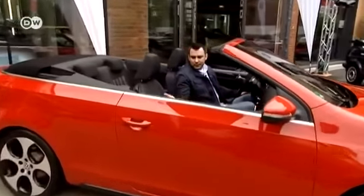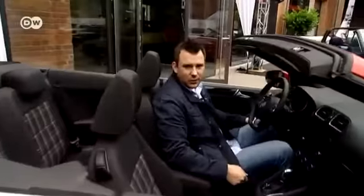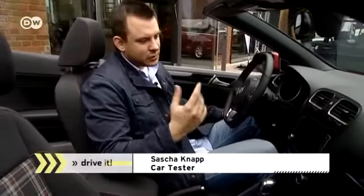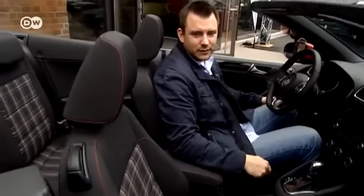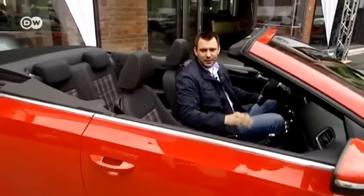The GTI Convertible comes in a familiar plaid look. It has the same 155 kilowatt engine as the regular GTI, with a base price of around 31,000 euros. Some might ask why a high-performance car needs to be a convertible. But Sascha Knapp likes it. The car is powerful and fast, but you can also cruise leisurely in it with the top down. Our car tester is sold.